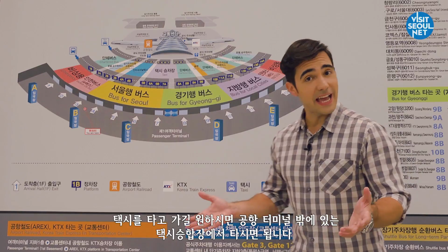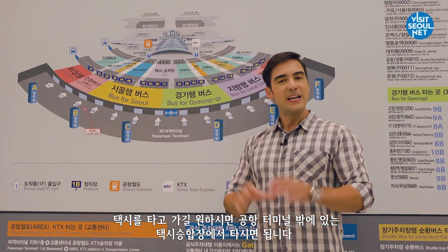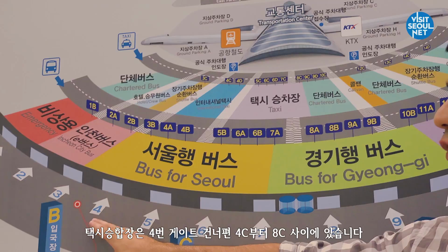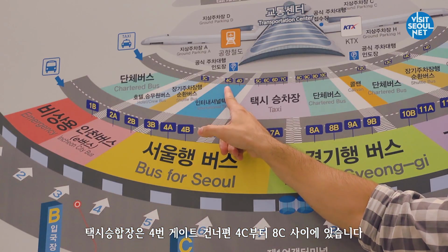If you want to take a taxi, there's a taxi station right outside the terminal. Terminal 1 has 14 gates, and the taxi station is located across from Gate 4 between sections 4C and 8C.